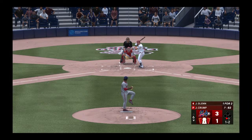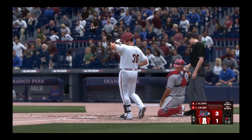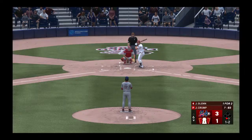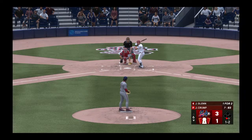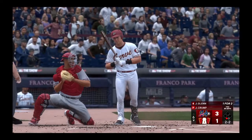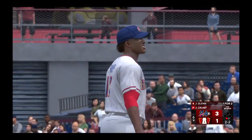1-2 pitch. And it's foul when the at-bat keeps going. And 1-2. That one missed. Well, he's held them in check so far, but with his pitch count climbing, this could be his last inning.